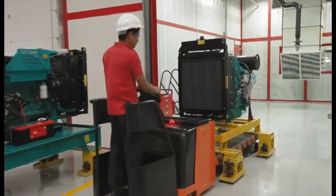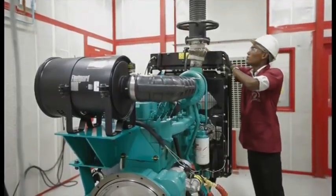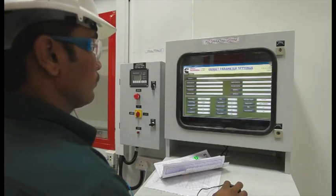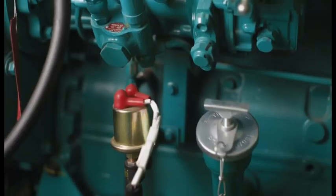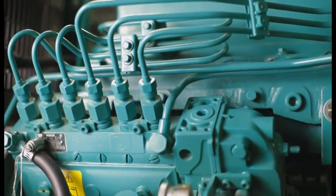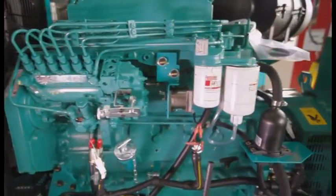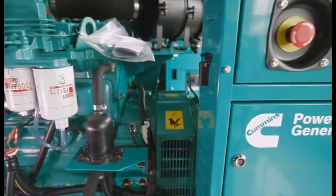Every single generator that leaves the Fulton plant is put through a battery of computerized hot tests. Engines are run and tested at successively higher loads. The continual process of small, incremental improvements creates a generator that works flawlessly, even when pushed beyond the boundaries of its design. It must earn the Cummins logo before it is shipped out.